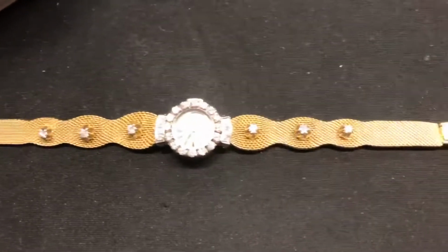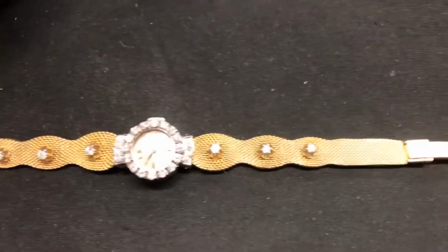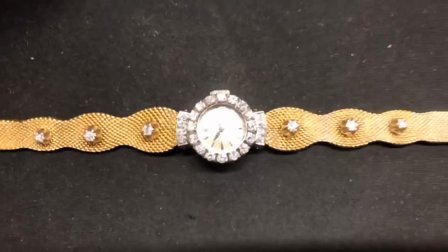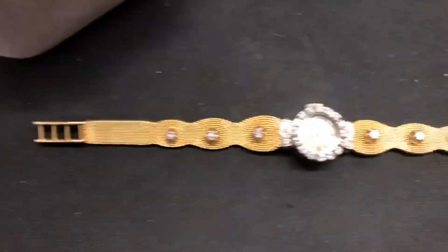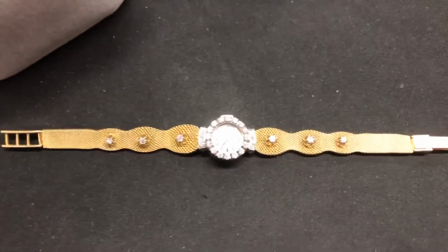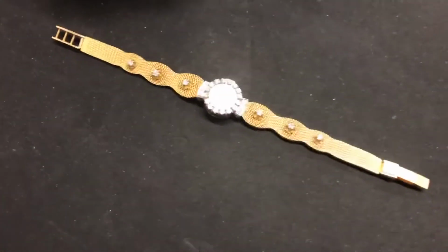Just a spectacular piece. Appraises at just around $9,000. Truly unique, truly a rare item to get at auction, a rare Rolex. That's going to be going up on the 25th. Lots of pictures online, ableauctions.ca.